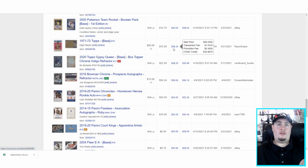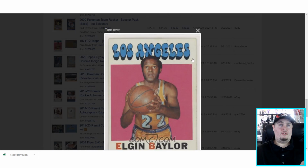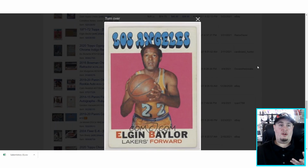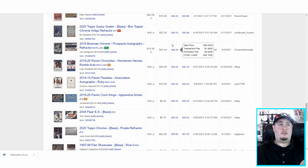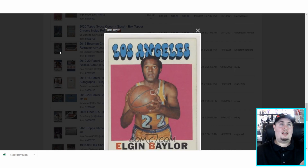Dabbled a little bit in vintage, $15 up to $35 on an Elgin Baylor from 71-72 Topps. Looked pretty good. I was actually paying attention to condition on that one. Again, more Bo Bichette, 22 to 35. Joe Musgrove, after he threw his no-hitter, 24 to 36 in 1 day.